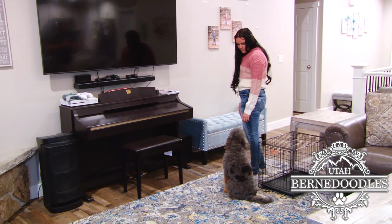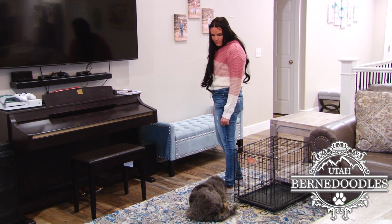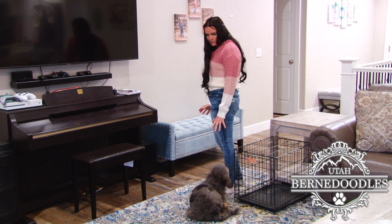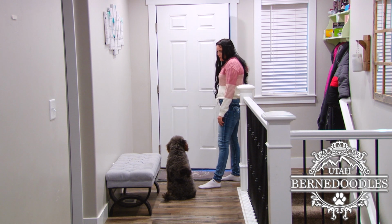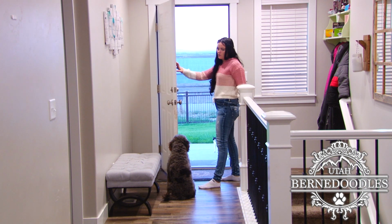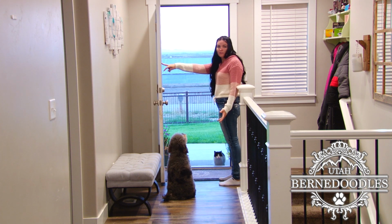So another thing that we expect all of our turnkey dogs to know and do is to sit and wait at any door. We do not want them to be running or bolting out, so we expect them to go over to the door and sit and wait with us. Ruth, come. Good girl. So when we're at the door, we should be able to hold this door open for any duration. She shouldn't try and bolt out. She should sit there. I mean, we have a cat, so she should be able to sit there and not bolt out until we ask her to come out.